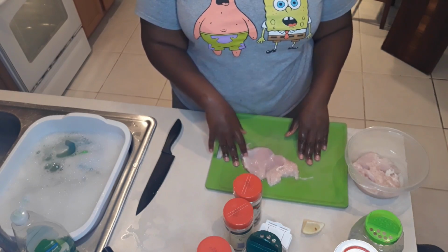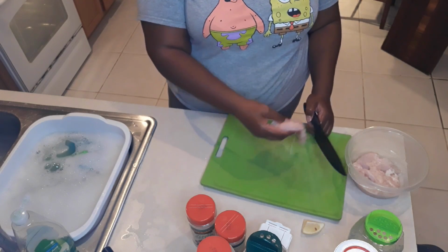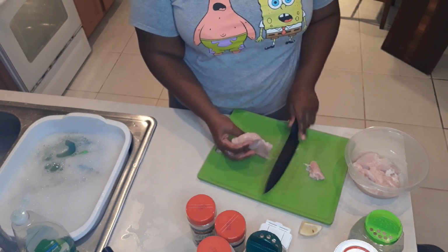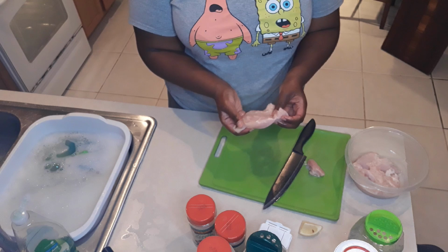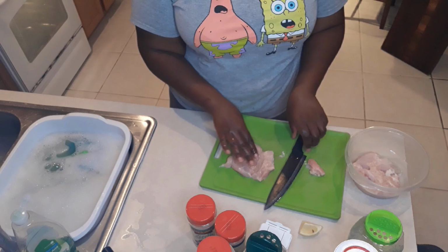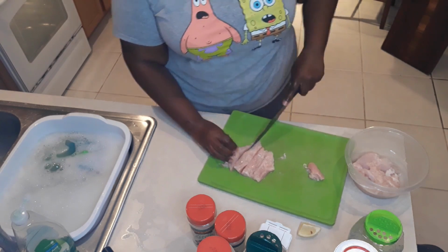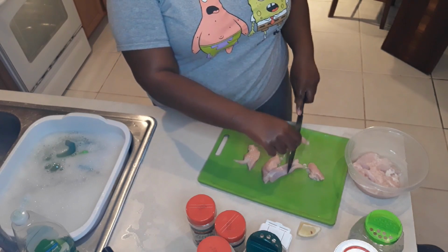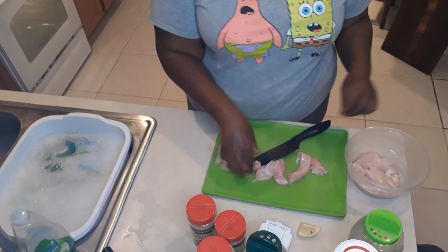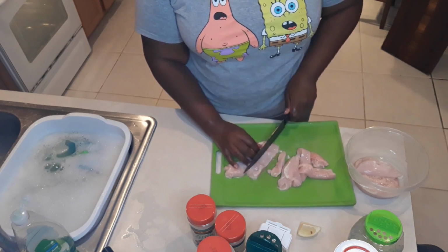So here we got it. This is my chicken breast. What I do is I'm gonna literally cut it into strips. These chicken breasts were already cut because it's kind of thin. Usually they're a lot thicker, probably about this thick, and you get more chicken breast and a lot meatier. But because it's on the thin side, Walmart kind of cheated me out of my chicken. So I'm just gonna cut it up into strips like this, and then we'll season them.